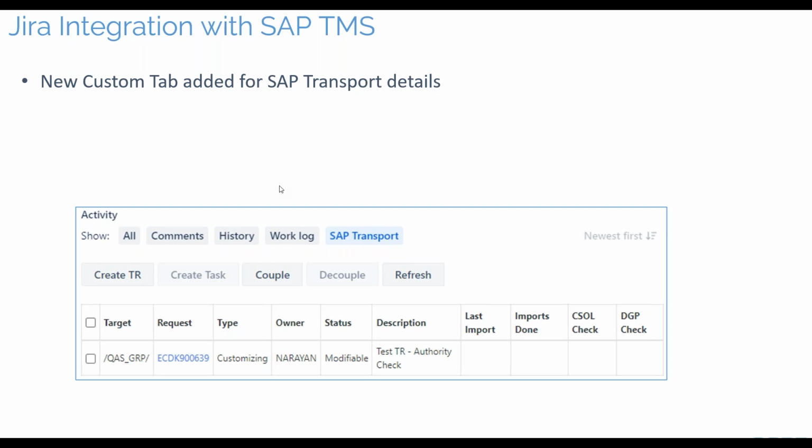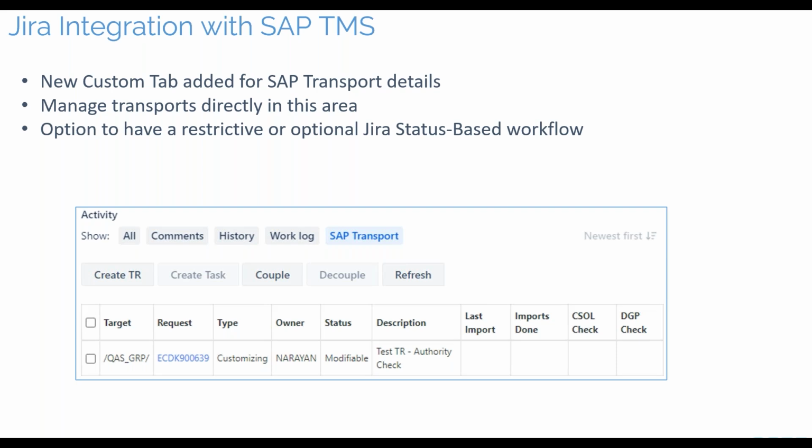In Jira, what you'll notice is that we'll have a SAP Transport tab, and underneath the Transport tab you'll have all of the different options of what you would like to trigger. In this case, we'll provide all of the different options like create a transport, couple, decouple, and all of the additional features, such as creating an ATC and also importing, and in addition to that, also having a mass change option as well. Keep in mind, even for Jira, we also have an optional or restrictive workflow based on the statuses, for example.